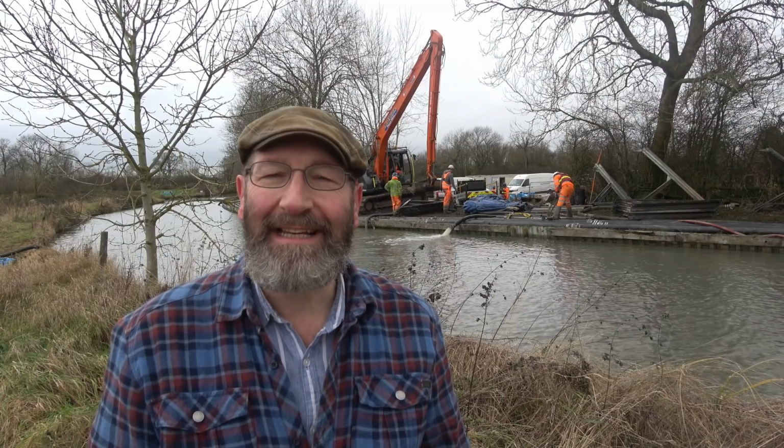As you see, the canal is now open. It's Monday morning. I got very short notification that they were taking the dams out of the water. Hot-footed it over here as soon as I could.